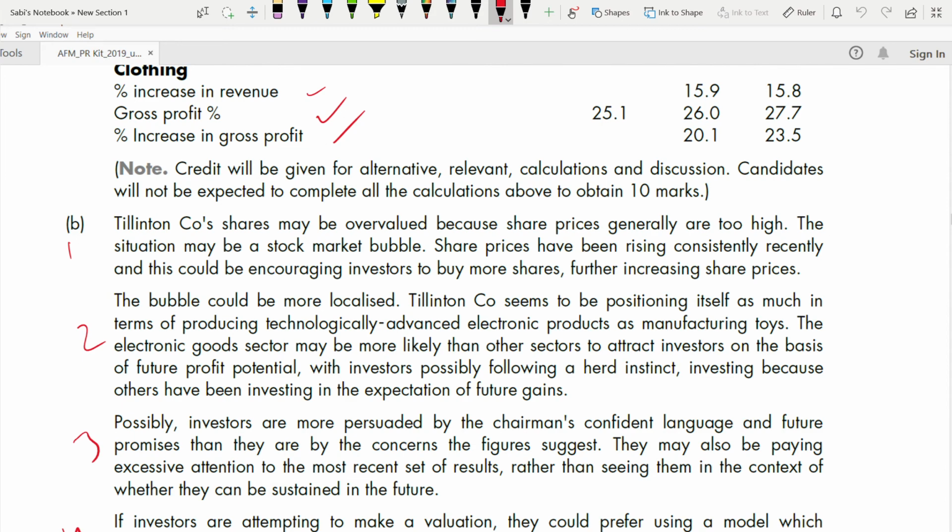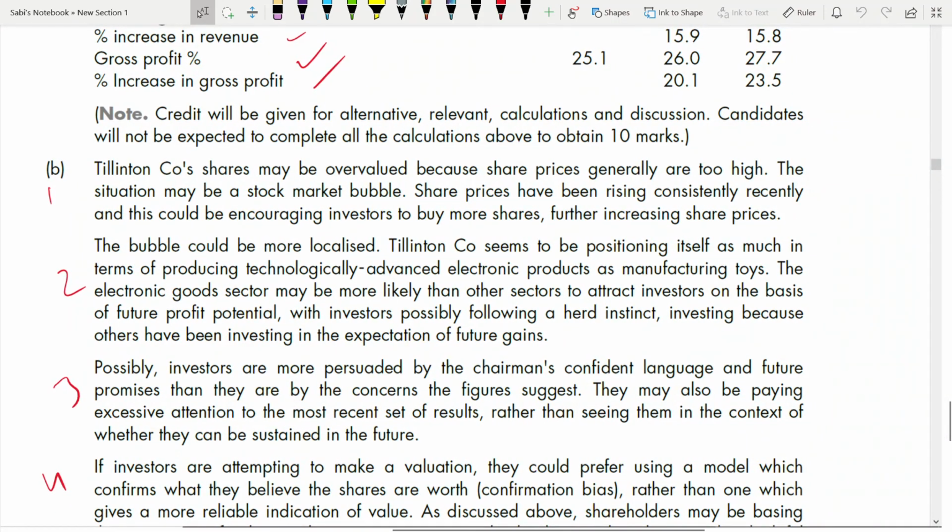Now let's go to the second bullet. Second point. The bubble could be more localized. Limited company seems to be positioning itself as much in terms of producing technologically advanced electronic products. See, mostly this behavioral factor and the share price, they link, especially in this kind of sector where the share price is increasing, especially this technological sector, electronic sector, all this kind of sector, right? It does not come for all the sectors. So in the exam, when you are given this kind of sector, make sure that you write these points because the points are almost repeated in all the papers for the behavioral factor for this kind of sector, right?